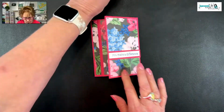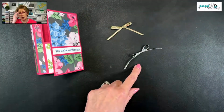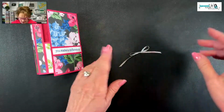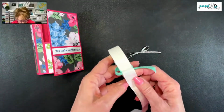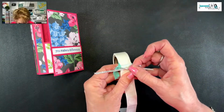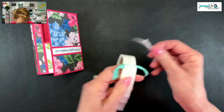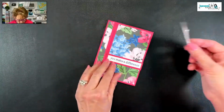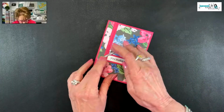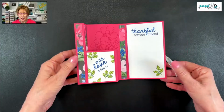Okay, let's add a little bow. So on both cards, I'm going to use the gold and silver trim combo pack. I'm going to use this one on my next card, but this one's going to take a silver one. I'm going to take a mini glue dot. And I'm going to take the center of that bow, press it onto a mini glue dot. You decide where you want the bow to go, but I think I'm going to put it right here in that corner.